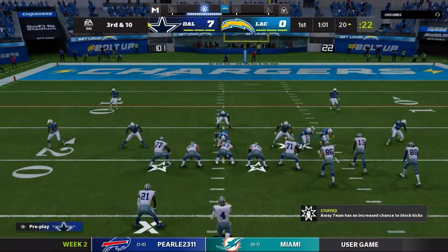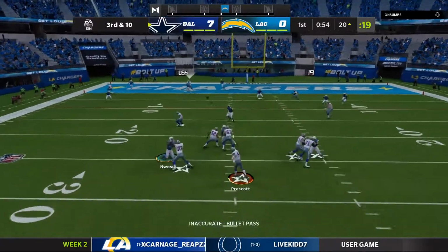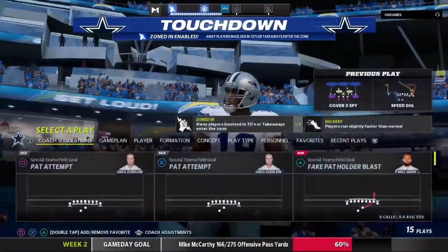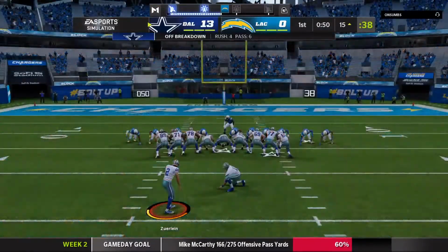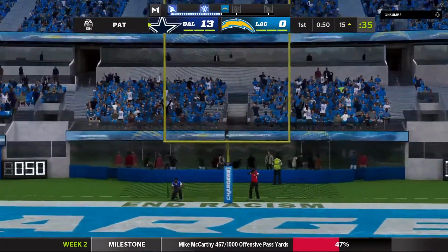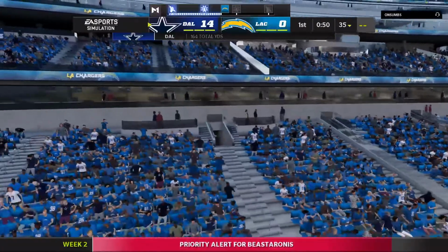Now play number 7 of the drive as they're looking at a 3rd and 10. Prescott now. That is caught. It's Cooper for the Cowboy touchdown. Amari Cooper, his 2nd touchdown of the game, his 3rd on the year. And the Cowboys have taken a 13-0 first quarter lead. Zuerlein good with a PAT, and it's now 14-0. Chargers nothing.